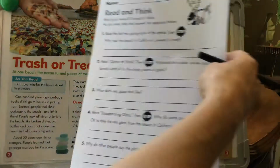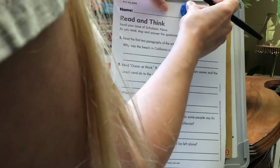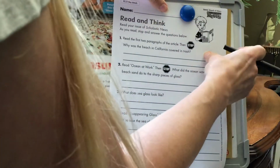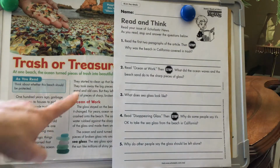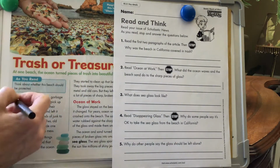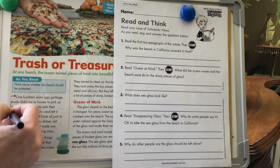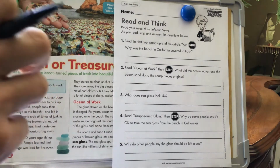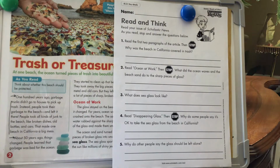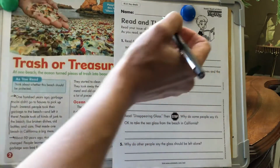So we're going to stop here and take a look at our read and think. Okay? It says, read your issue of Scholastic News. As you read, stop and answer the questions below. So read the first two paragraphs. We just read the first two paragraphs. Remember, again, a paragraph is when it indents in. And there's the edge of the text. But when it goes in, it lets us know it's a new paragraph or a new thought. It says, read the first two paragraphs of the article, then stop. Why was the beach in California covered in trash?